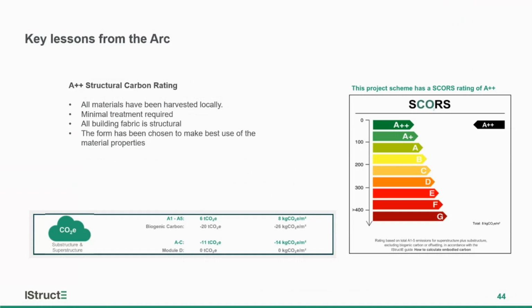And it's no wonder then that the carbon per square meter comes out at 8 kilograms per square meter of CO2 equivalent if you don't take into account sequestering, and if you do, you're down at minus 14. So we always list both figures. But it really does show that by using these kinds of techniques, you can get an incredibly low carbon building. And very pleasingly, with the iStruct embodied carbon calculator, we were able to get a score of A++. So we're delighted with that.